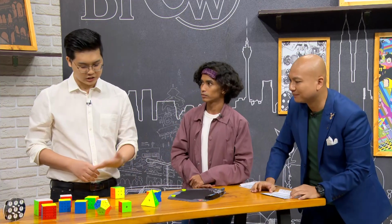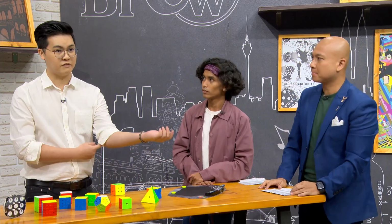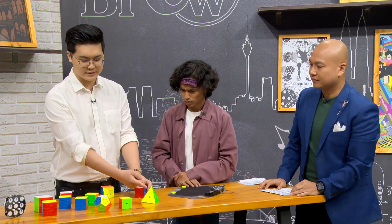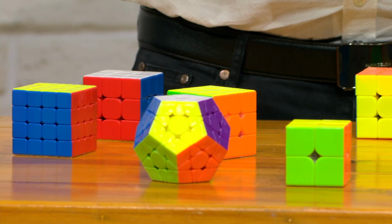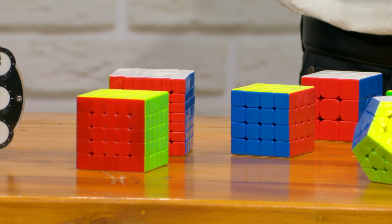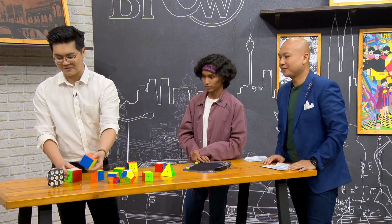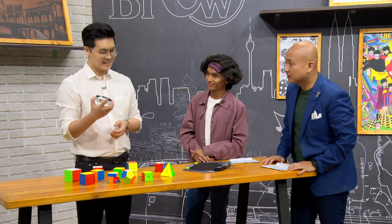So in general, in competition, we have a total of 18 events. Wow. You can see this is the normal 3x3, and cube, pyramid, 2x2, mega mix, and this one looks like a cube, but when you turn it, it actually changes shape. This is called Square One. And then 4x4, 5x5, 7x7, and this is a clock. It looks like a clock, but it's a puzzle.